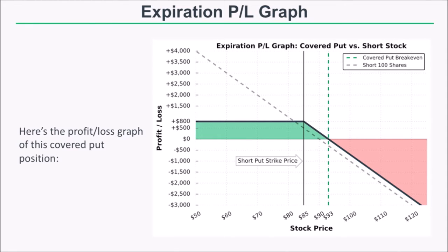If the stock price drops to $50, we can see that the short stock position will be up as much as $4,000. So a short stock position is more aggressive than a covered put position, but where the covered put position really shines is if the stock price remains the same or even increases. Let's say the stock price remains at $90 through expiration. If you recall, we sold 100 shares of stock at $90 and then sold the 85 put for a $3 credit. If the stock price remains right at $90 through expiration, the short stock position by itself will not make any money, will not lose any money, but the covered put position will actually profit by $300.